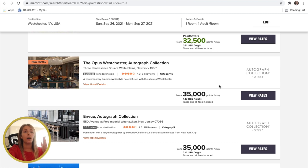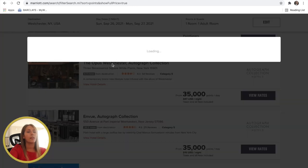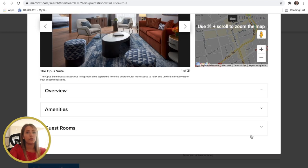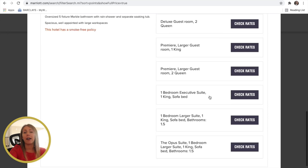So I'm gonna be looking right now at the value of dollars. So Enview is $210 a night, but the Opus is $447 a night. But I could see at both of them for 35,000 points each, okay? Immediately, you know, I would go for the Opus, okay? Now, the 35,000 points a night is for the regular guest room, but they do have suites.